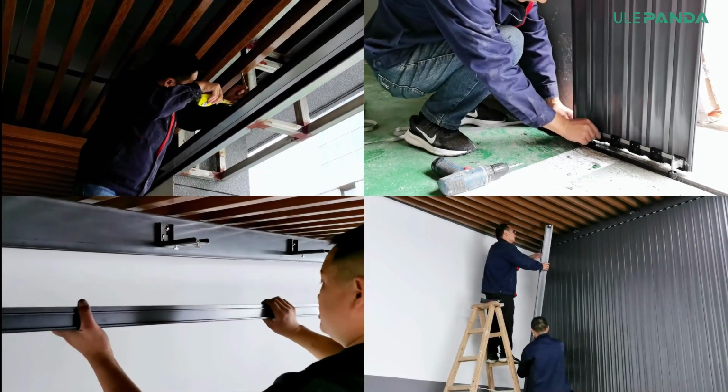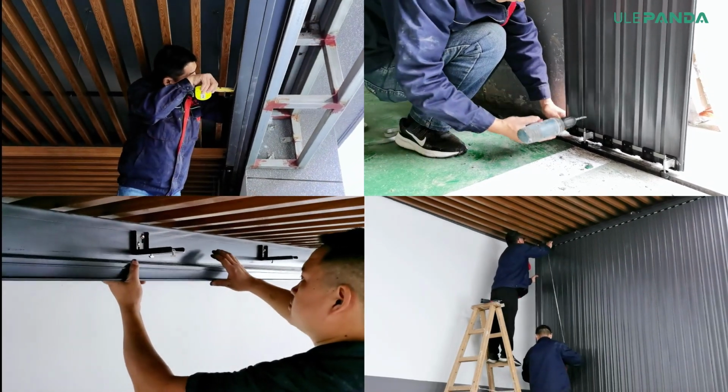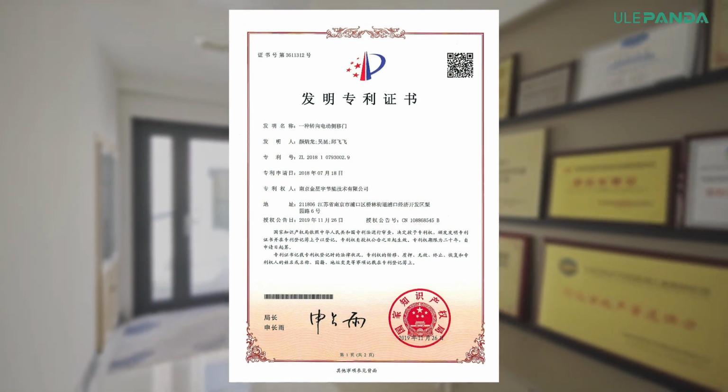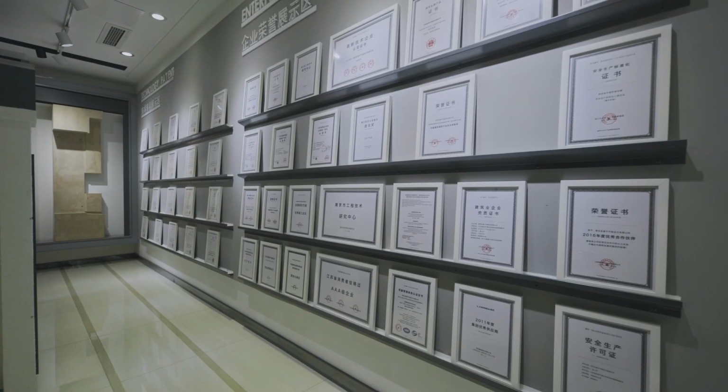We have a unified installation standard for every single step. Our operation instructions can help you learn how to install it. With guaranteed after-sales service and a 5-year warranty, ULE Panda will always protect your rights and give you our best service.